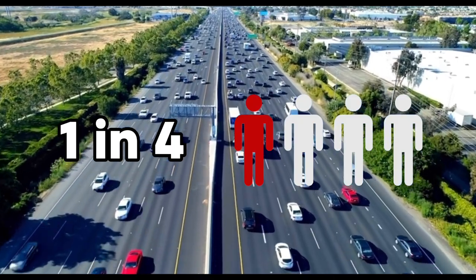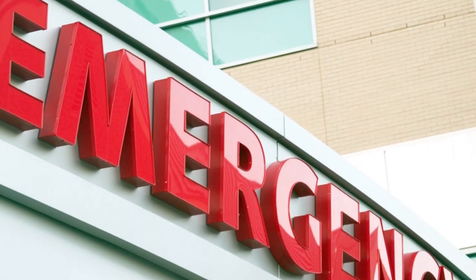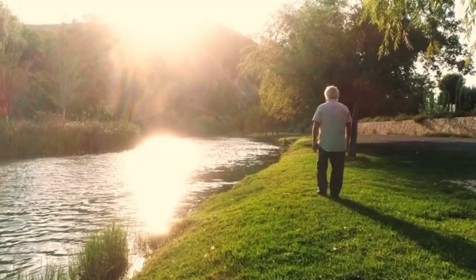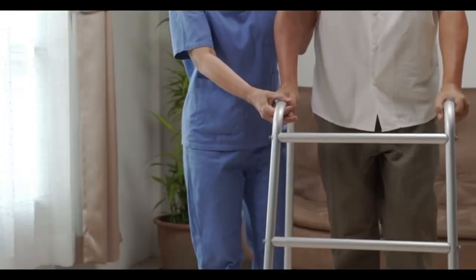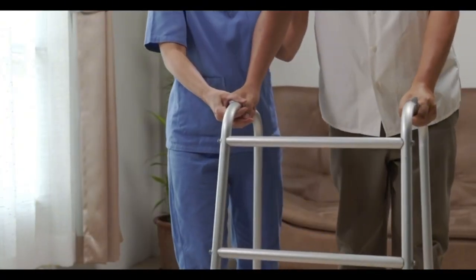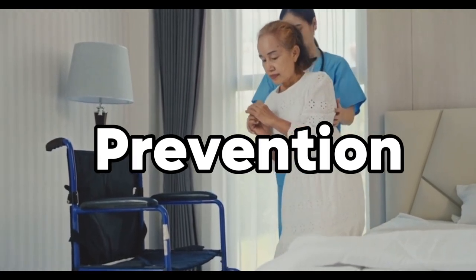You'd be surprised how often this phenomenon happens. About one in every four older adults fall. In 2021, 2.9 million fell and went to the emergency room. So what can you do about this situation? It happens so much to your loved ones, but the one thing you can do is work on prevention.